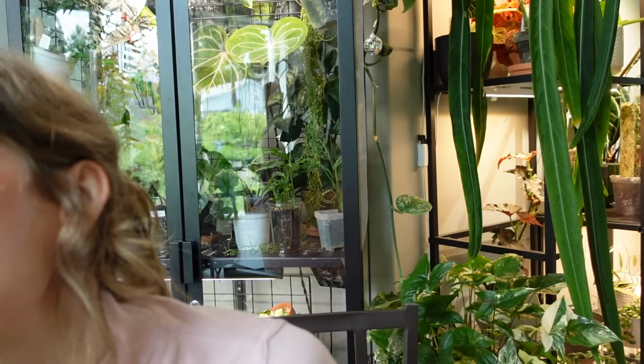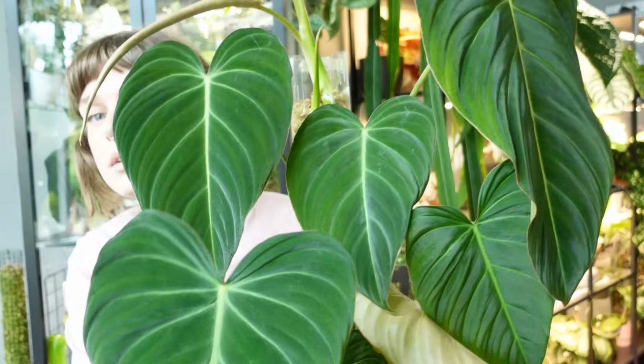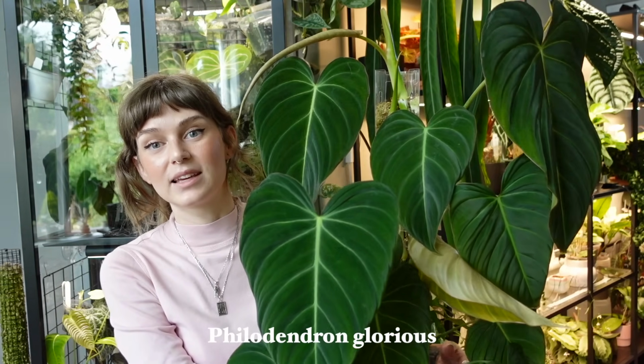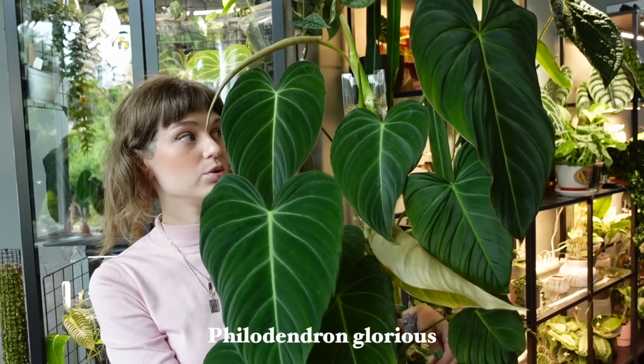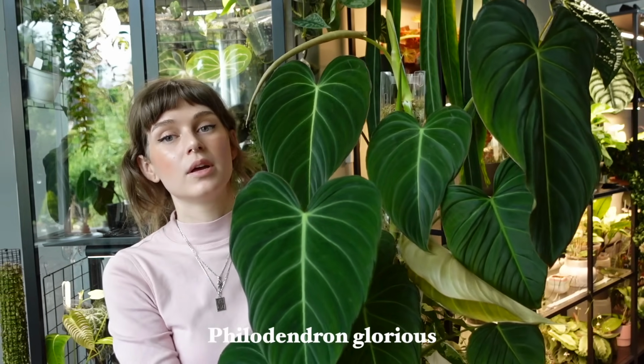Okay, next we have another big one, and I also see some ants walking on it. So if you see an ant or two, yeah, there are some ants over there right now. It happened at this time last year too. I'm gonna have to back the camera up. All right, so the next plant is my stunning philodendron glorious. This thing is getting absolutely huge, and it really needs a pole extension. It's almost right at the top now.